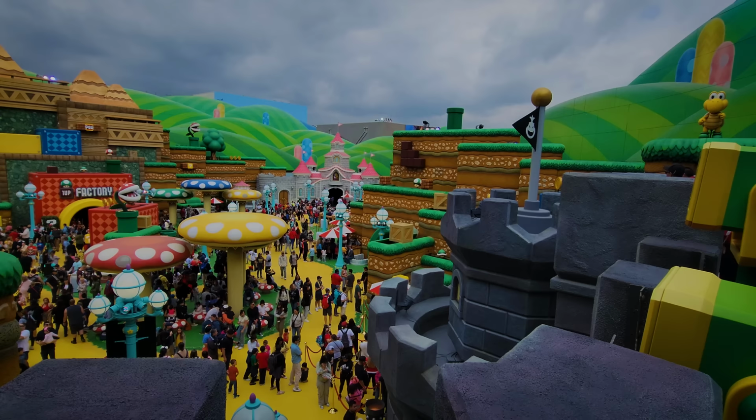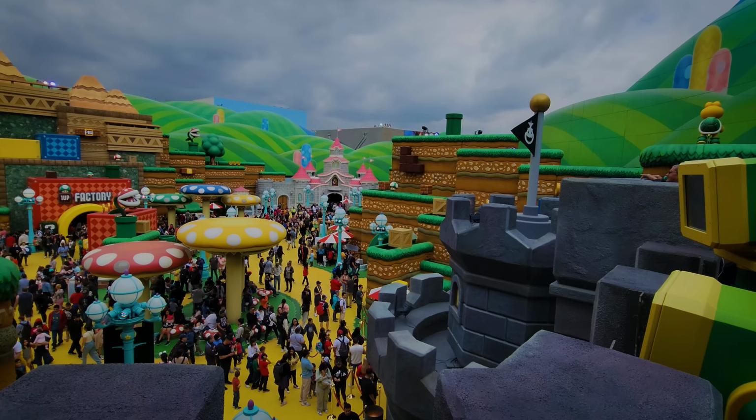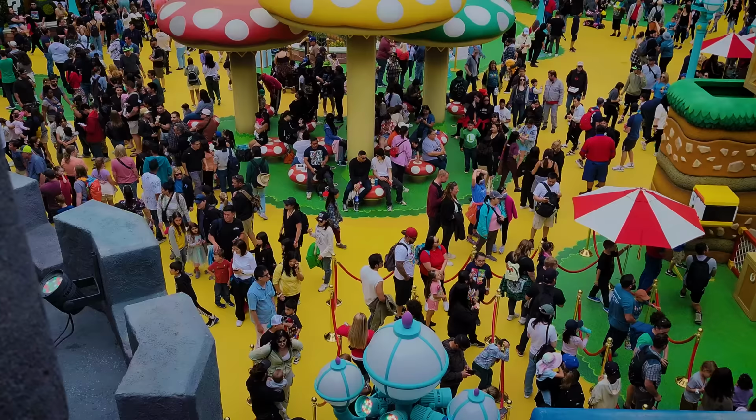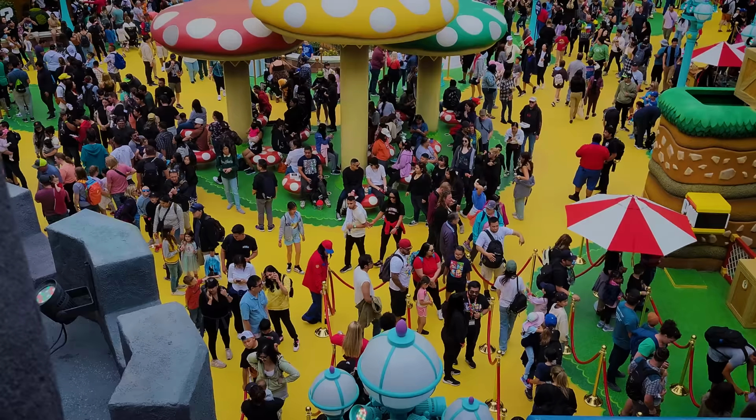The fact that there is only one place to eat in here. Not even a hot dog cart. If they so much as had a hot dog cart or a pretzel cart, that could go a long way to fulfilling some people's wanting to eat while you're in here. The queues for those, the queues for the mini games are enormous.